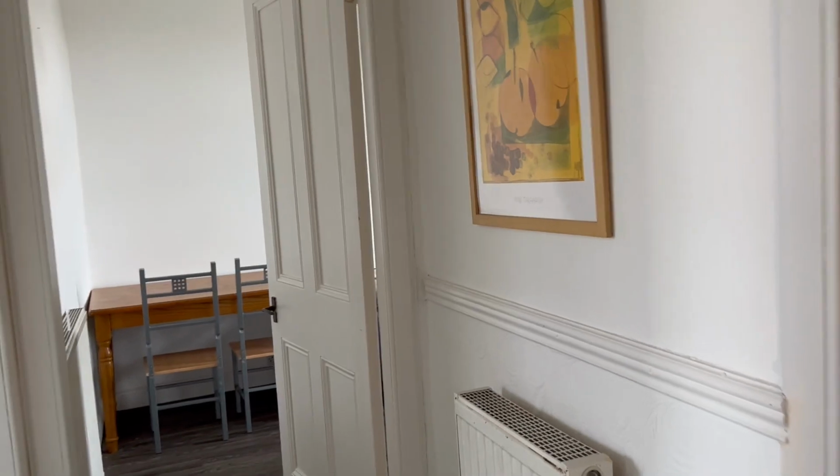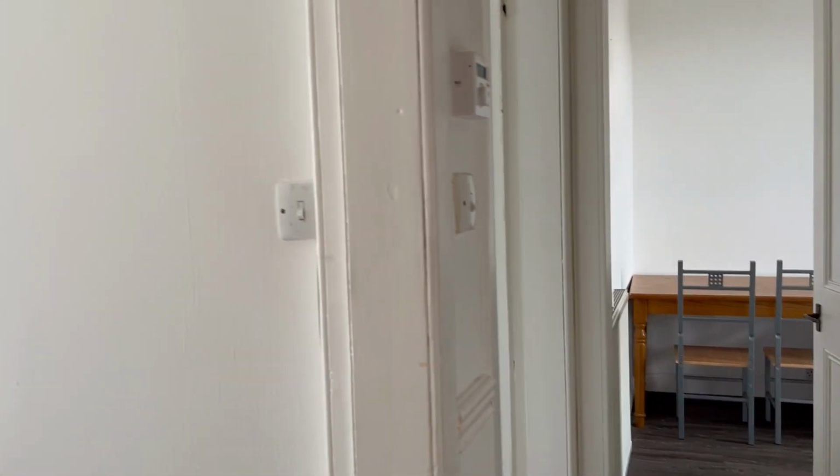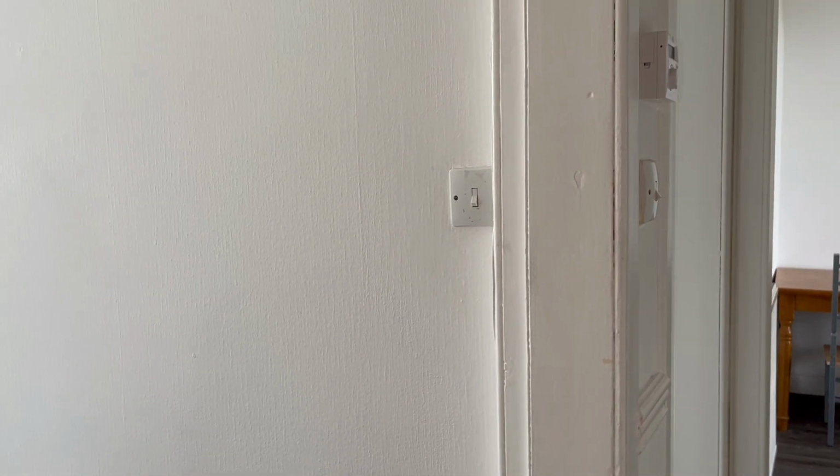This is an attractive and bright two-bedroom flat in Newhouse in Stirling. Very good size and in excellent condition.